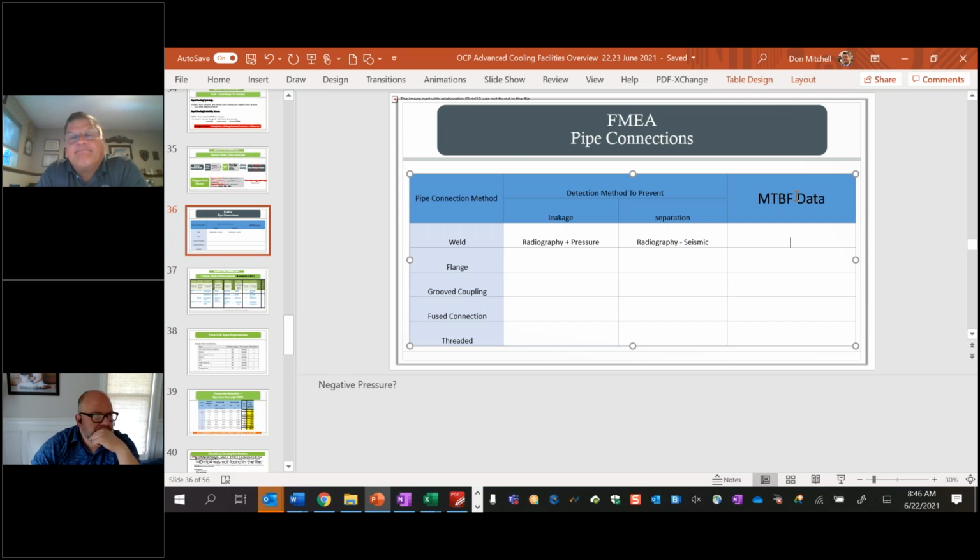Why is it incorrect? Because how do you figure out the random failure rate with a weld? You need to have a statistical way of figuring it out. Exactly, Shlomo, I appreciate that. That's what I was trying to highlight here: you cannot apply MTBF to welds because welds are artwork. So we'll just put does not apply. That does not apply, correct, in any of those.